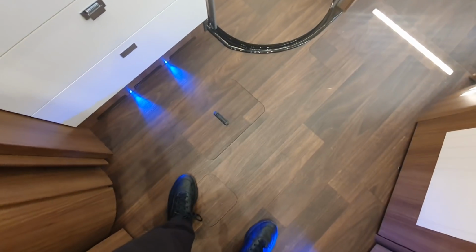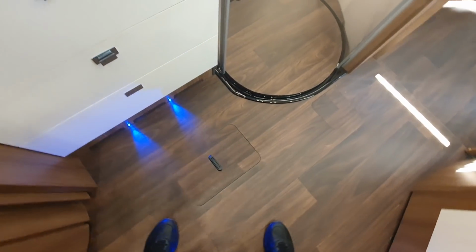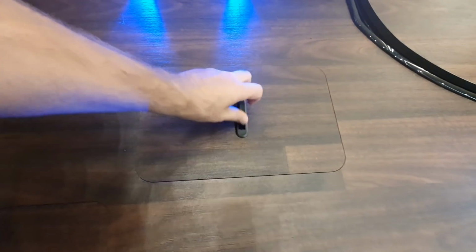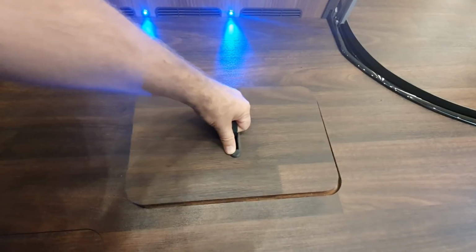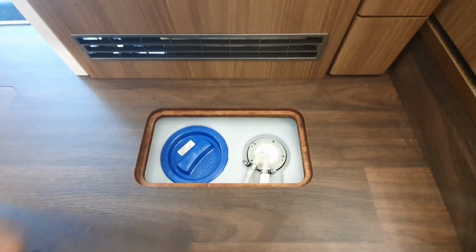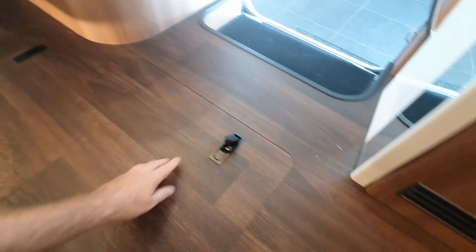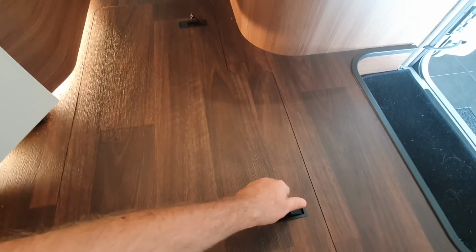Where there's a flat floor, it often means that there's storage within the floor. In this case, there's a huge amount of storage. There we have a tank. So into the double floor goes the technical infrastructure of the vehicle. Down here we've got the freshwater tank, and here is the pièce de résistance as far as storage is concerned.